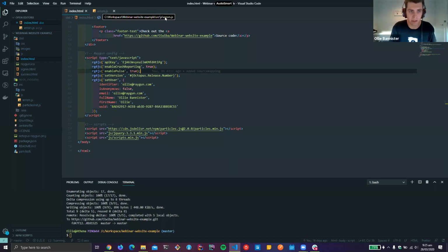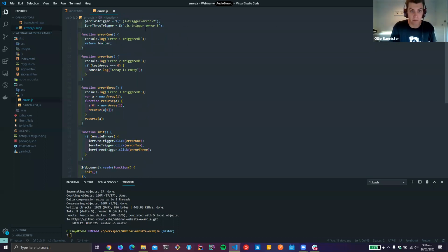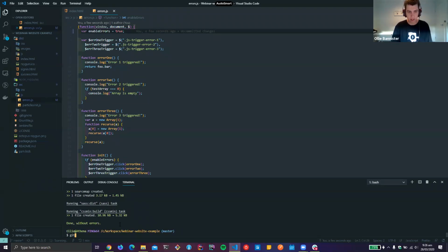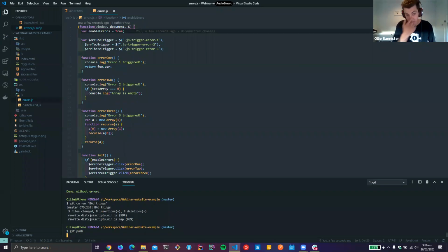So now I'm going to head over to this errors.js file, which essentially is going to emulate a range of errors and cause some problems on our production side. So turning on this flag should turn on these problems. Head down to my terminal and run grunt. Great, done without errors. Now I'm going to commit these up to our GitHub repository. Bad things. And then push this up. Now Jenkins is going to pick up these changes and trigger off our Jenkins job.